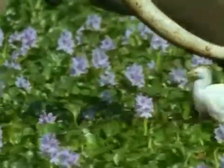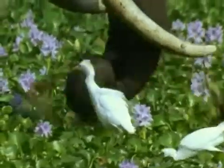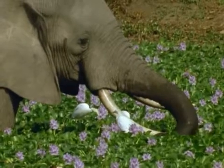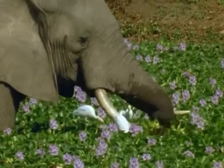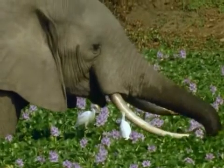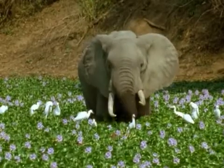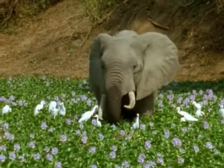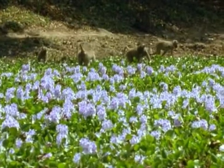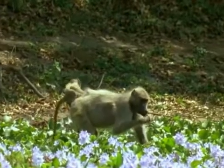Cattle egrets use the elephant as a beater for flushing out insects and frogs. The only elephants to reside permanently in Mana are a few big bulls. This is one of them. Much of their time is spent around the pools and the river, servicing their prodigious appetites. Baboons also have a taste for the flowers, but daren't venture too far from the bank because they don't like getting their fur wet.